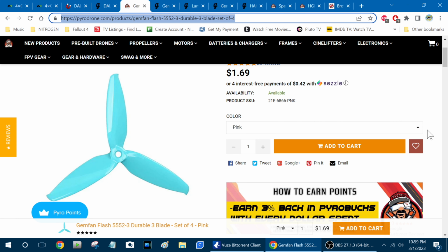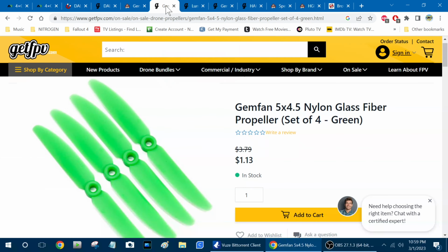So let's see here. Now we'll get into some cheaper props. Anybody that likes to run dual blade props, and I gotta tell you, I was always told Tri-Blades were so much better than bi-blades, so I never really tried them. Well, I've tried 2 different kinds of bi-blades in the last 2 or 3 days, and I'm in love with them. I'd much rather run a bi-blade than a Tri-Blade. I seem to corner better. I have faster cruising speeds.